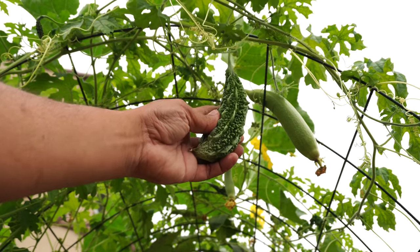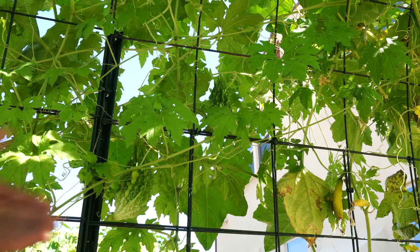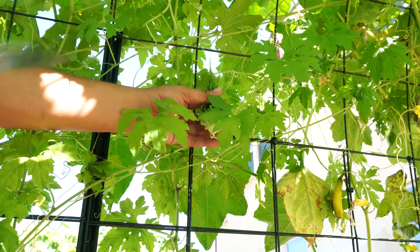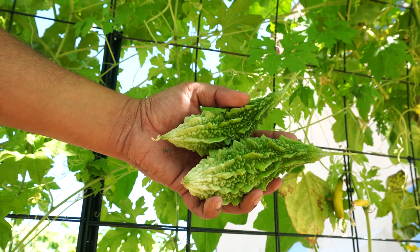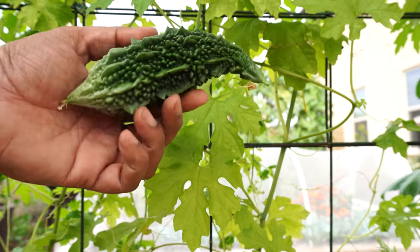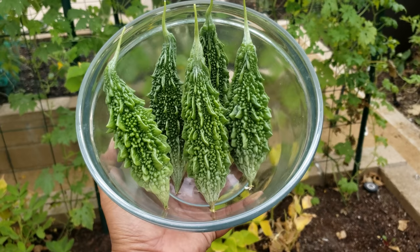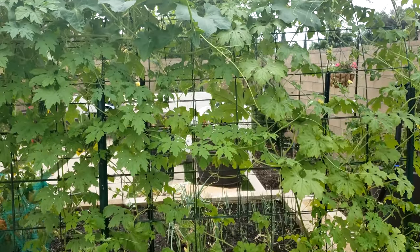So let's look at some more harvests that we made for bitter gourds. And here is our bitter gourd harvest. As you can see, it looks amazing. Beautiful looking bitter gourd. And this is how our plant looks like.